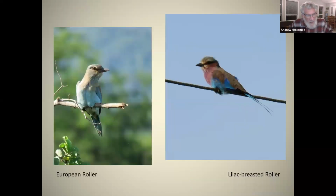So I'll switch away from mammals for a period here and talk about some of the birds that we saw. These are 2 examples of rollers. The European roller breeds in Europe, but it overwinters down here in East Africa, whereas the lilac-breasted roller is a resident. Usually when you find one, you find the second one. They're hanging around in pairs a lot, and they're a very colorful bird.